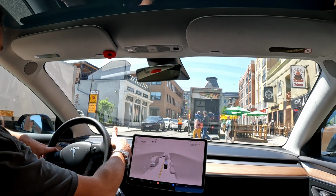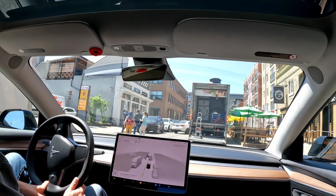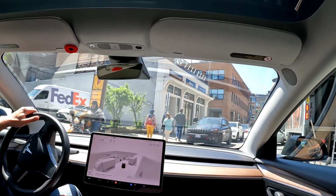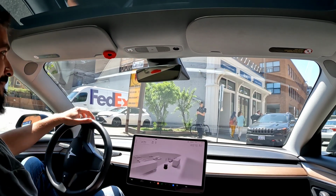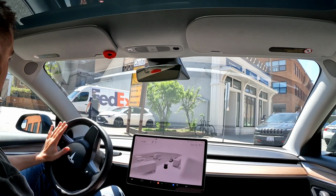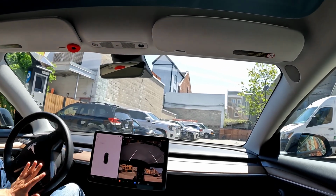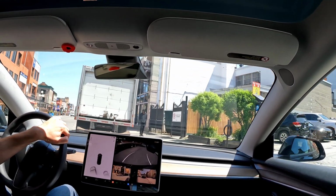Okay, I'm gonna take over and potentially turn us around, or at least pull up to get an update on what's going on here. Oh yeah, that's an accident. They ain't going nowhere. Yeah, the whole front end's under the truck. Okay. Interesting. Because FSD can't reverse, it would have never been able to figure that out.